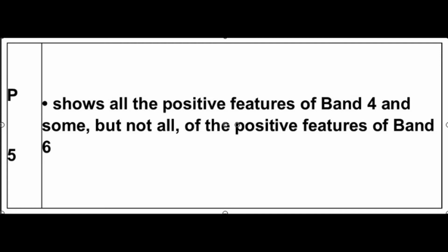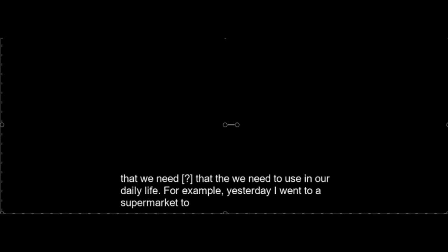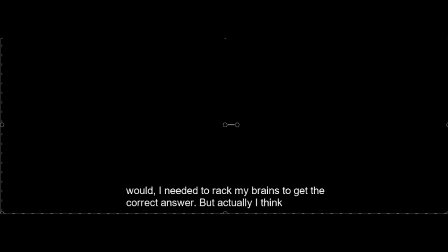Pronunciation 5. She speaks too fast. She doesn't pause in appropriate places. Her chunking is inadequate, and because she speaks so fast, there isn't really any rhythm. Let's just play from here. Brains to get the correct answer. But actually, I think this math skills is pretty useful.